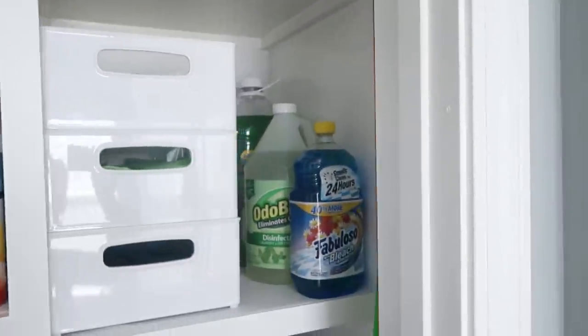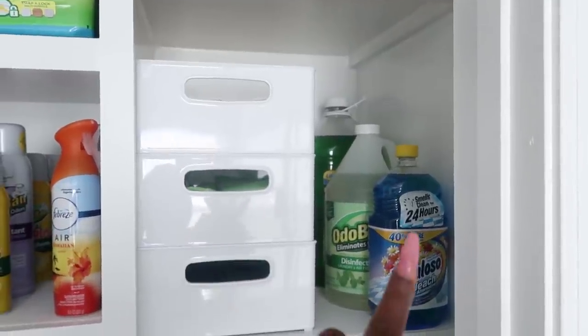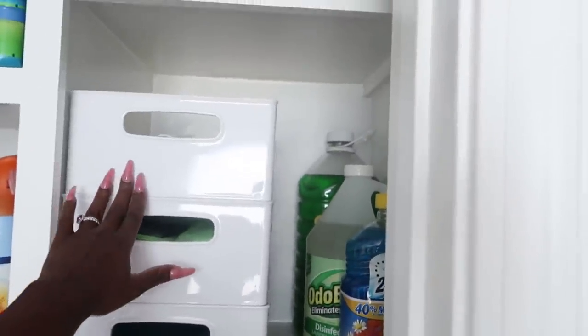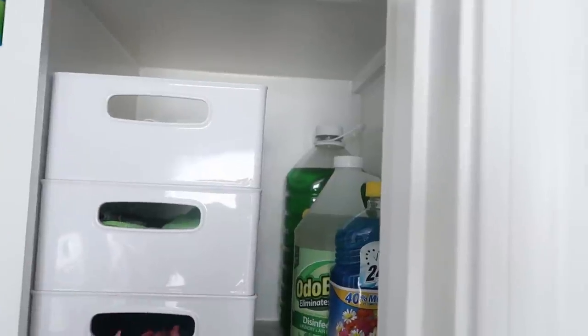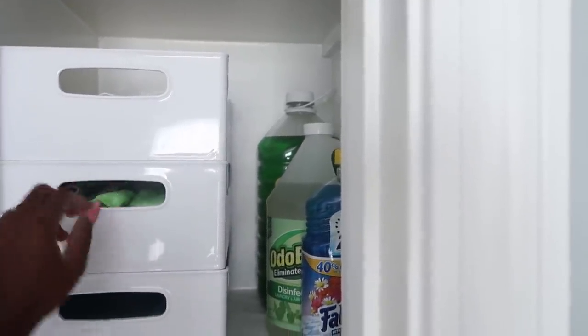In here, of course, you guys know I can't do anything without my odor band. I have my Fabuloso front and back. And then these units right here, I ended up finding at Home Goods. If you remember, they were in the pantry. I opted to use several in here because I have my towels that I folded in here.